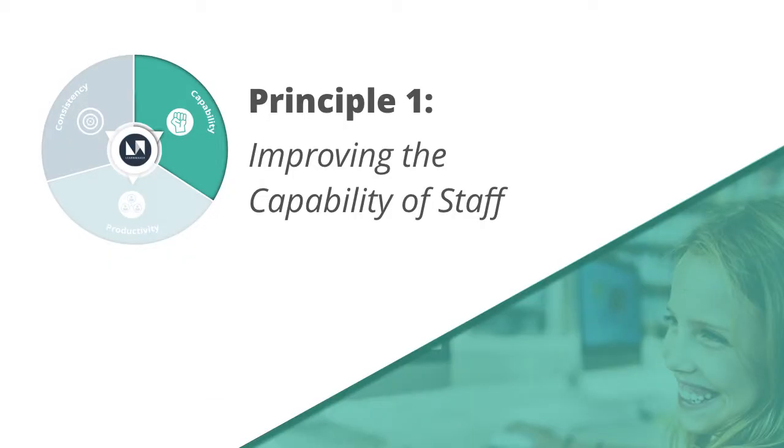And to get started straight away, we want to look at the first principle, and that's how we improve the capability of our staff.